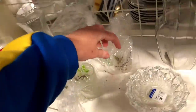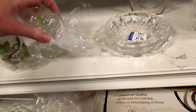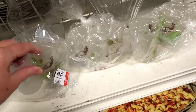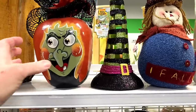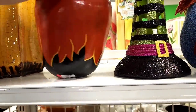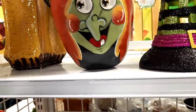I also have these glasses. Hand painted. Look, they split up the set. They're like, you can only buy two at a time. Why not group them all together? Why, Goodwill? Oops. That's nicely painted, $3.99. Isn't that nicely done?